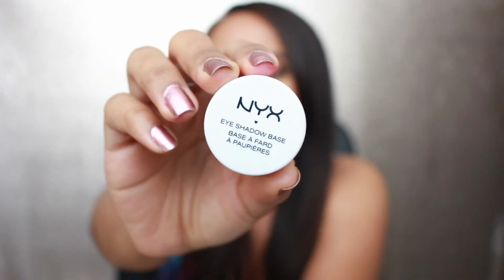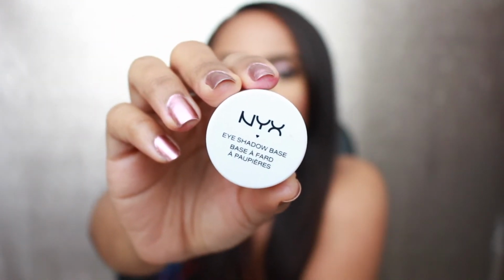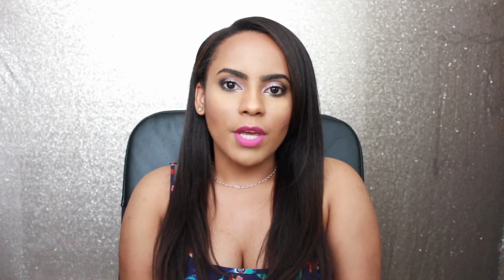So my next product that I want to share with you is another kind of primer product, and it's another NYX product, this eyeshadow base. This is what the eyeshadow base looks like, and this one is in the color Skin Tone. And let me tell you guys, I had this eyeshadow base for a while. I think I purchased it maybe at the beginning of last year, but I never really reached for it that much. I don't know why I didn't use it more before.